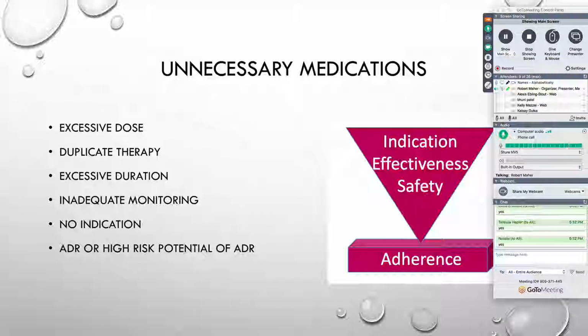Is there appropriate monitoring? And that monitoring can be to evaluate the effectiveness of the drug, but most of the time the inadequate monitoring is, are we getting good monitoring to make sure nothing bad's happening, the safety of the drug? So for example, somebody's on warfarin, we need to follow, what do the therapeutic guidelines say? We should at least get a monthly INR. If somebody's on a blood pressure drug, how often should we check their blood pressure? You have to rely on your standards of practice to do that. The other thing is, does the medication have an active indication? And are you identifying any possible ADRs or high-risk potential of ADRs?